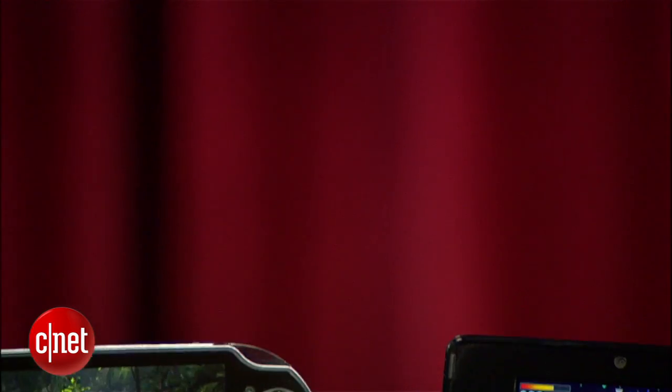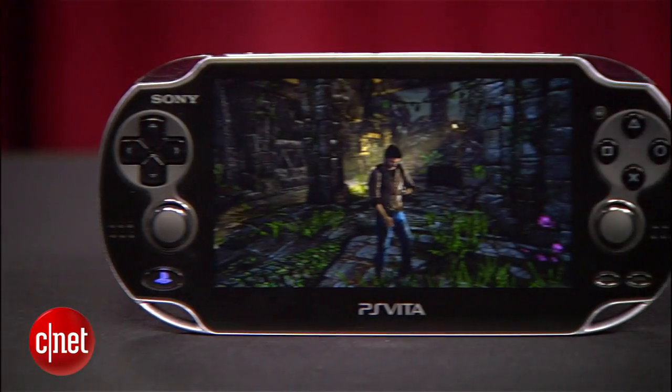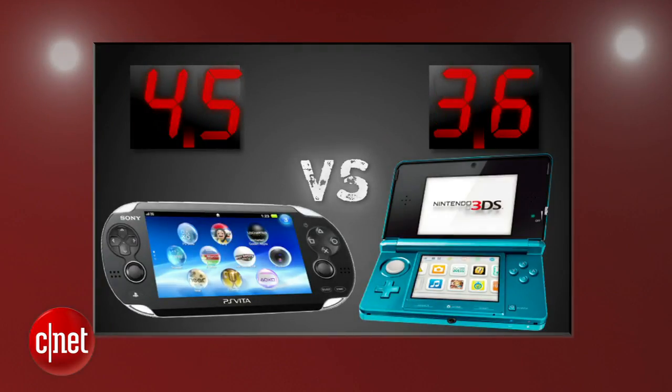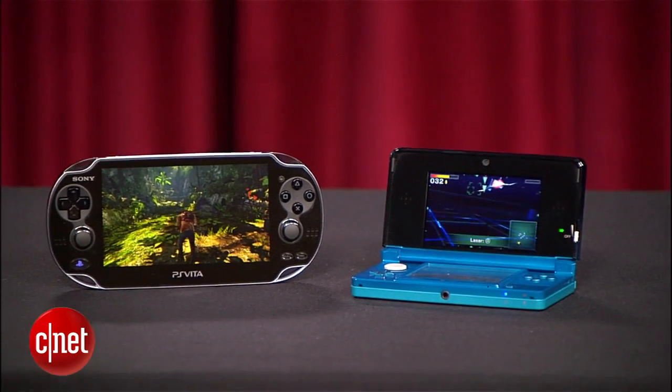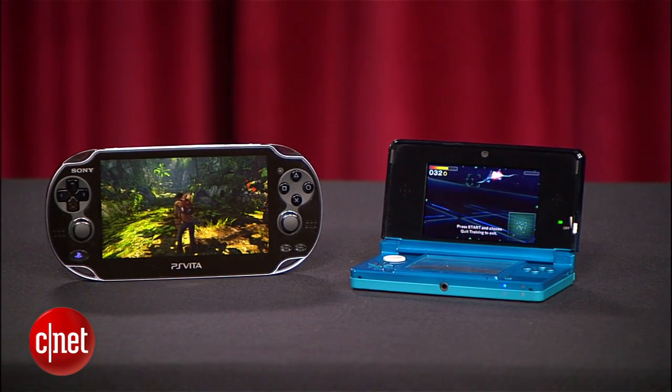So let's average out all 6 rounds, and in a prize fight where Sony dominated from the start with 5 straight rounds, there was no way Nintendo had enough to come back, and the PS Vita takes this battle 4.5 to 3.6 and is your prize fight winner. The PS Vita has impressed us all, but the bigger question for both platforms is if consumers are still willing to spend their money and time on a dedicated gaming device with the rise of the smartphone and 99-cent games.